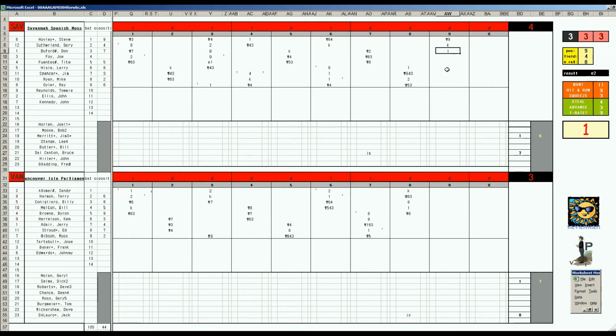All right, Buford, 3-6 against the lefties, a single. He's only a C stealer though, Buford. And here's Joe Foy again, 57's a K. We will go into the bottom of the ninth. There is a little bit of defense that they can bring in. They can bring John Kennedy to play third base for Mr. Foy. And Fuentes goes DH.